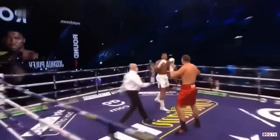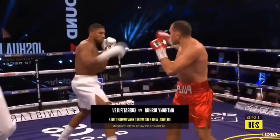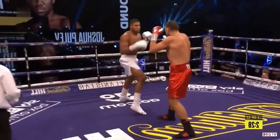...of South Africa is the referee, and we're underway. No instruction. The white trunks, Antony Joshua; Kubrat Pulev in the red, and it will be interesting. Joshua, of course, big, fluid, determined, but Ruiz was knocked out and knocked down by Vladimir Klitschko.